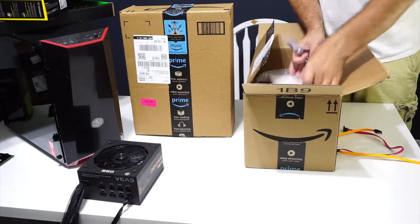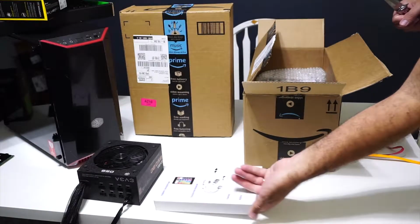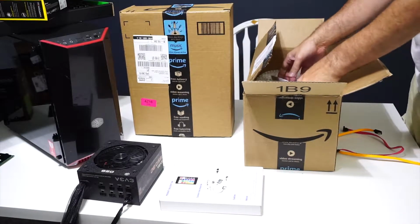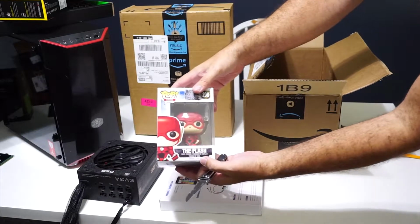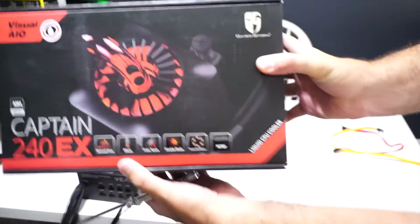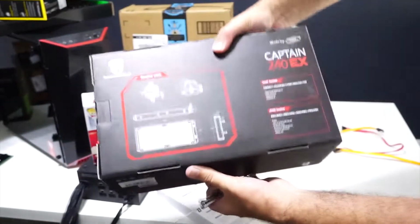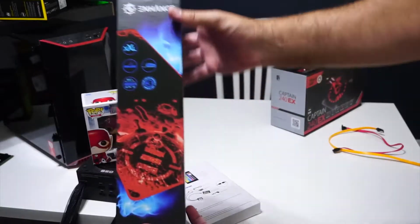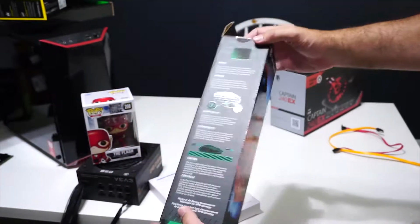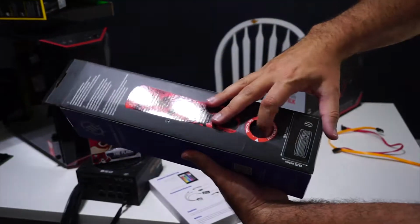And the first thing I got was some RGB lighting so that we can light up the system. This is going to be a full red system. So you can't go wrong. If we're going to go red, we're going to have the flash. Input output, it's basically the liquid cooler for the CPU. This thing's pretty sweet. This is the Captain 240EX. We have a mat for the mouse and keyboard. So this is basically going to lay flat. It's really soft, comfortable.